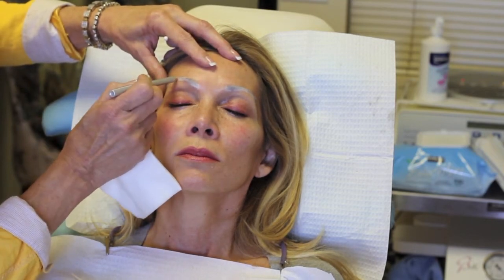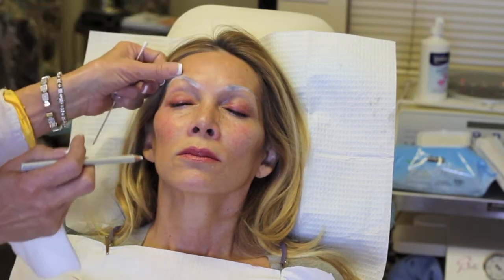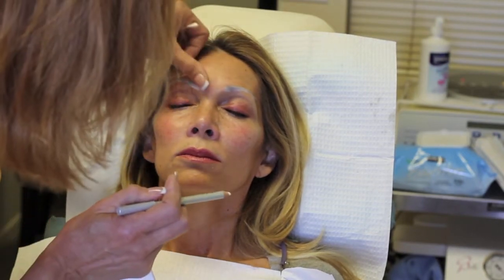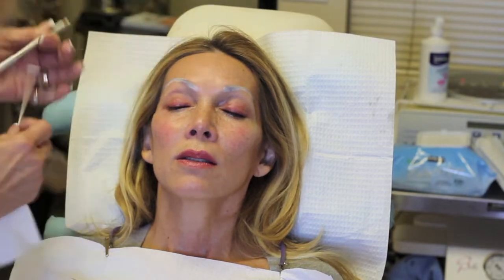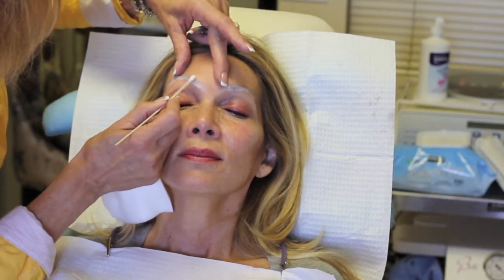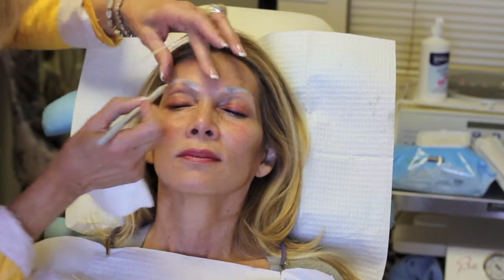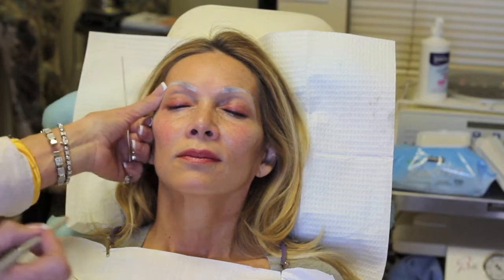You have brows. They just need to be enhanced, like when you put your pencil on. But now you won't have to use your pencil. And it won't come off when you go swimming or go in the shower, or take you 2 hours in the morning to get ready, like you said it does.